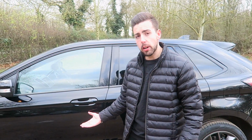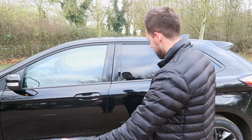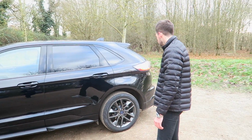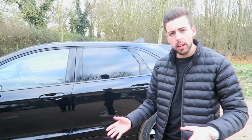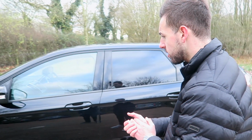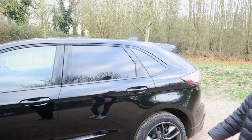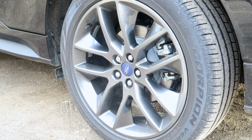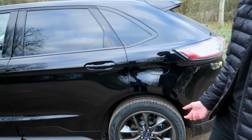Today we're going to start off with a brand new car review. Thanks to Ford at Buckingham, they provided us a brand new 67 plate Ford Edge ST line. So this is the sportiest one you can get. There is the Vignale edition, but I haven't actually seen one of them in the flesh before. So you can see we've got a nice black paint on it with the platinum alloy wheels, which are 20 inch. So it gives it a nice sporty feel. You've got the Pirelli Scorpion tyres on it as well.